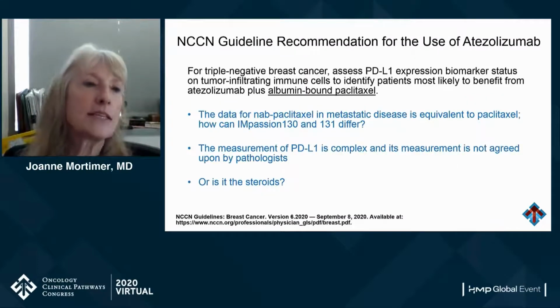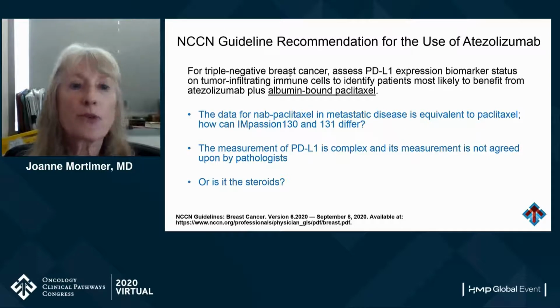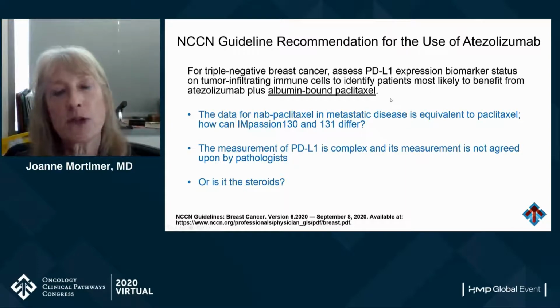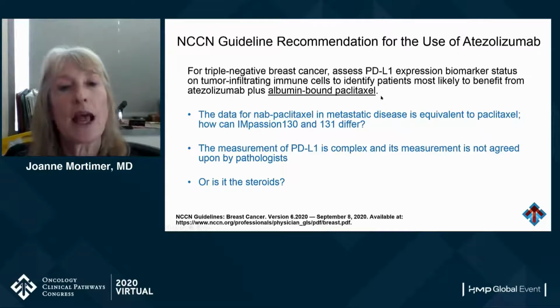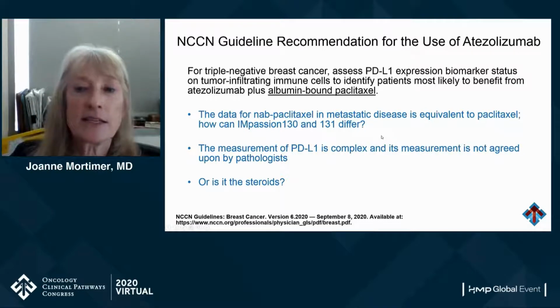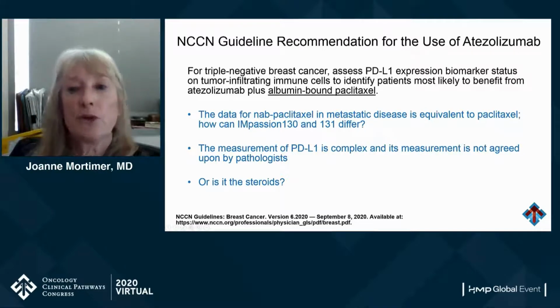So the current NCCN guideline recommendations for atezolizumab is for triple-negative breast cancers. You should assess PD-L1 expression on the tumor-infiltrating immune cells to identify who is most likely to benefit. And the chemotherapy drug is albumin-bound paclitaxel. So the data for nab-paclitaxel in metastatic disease is equivalent to paclitaxel.